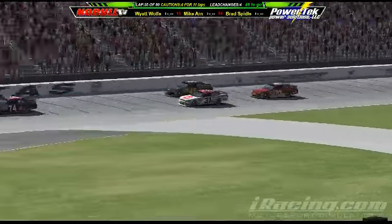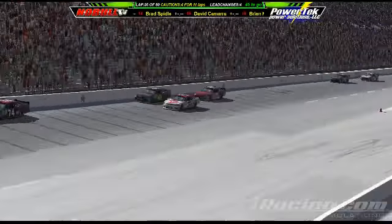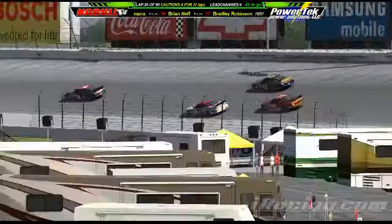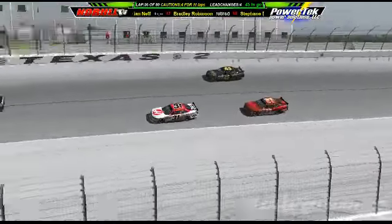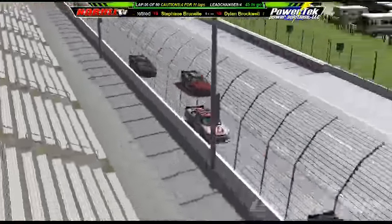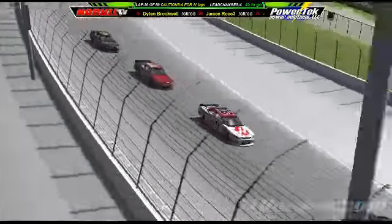Well, this is kind of a multi-lane track, a multi-groove track, so if you get the right run, you can get the high line working. One of the really tough parts around here is I was coming off of turn 2, as you see, Kenny Baum had to check up a little bit. You can't really get that run off of turn 2 because that wall really sneaks up.